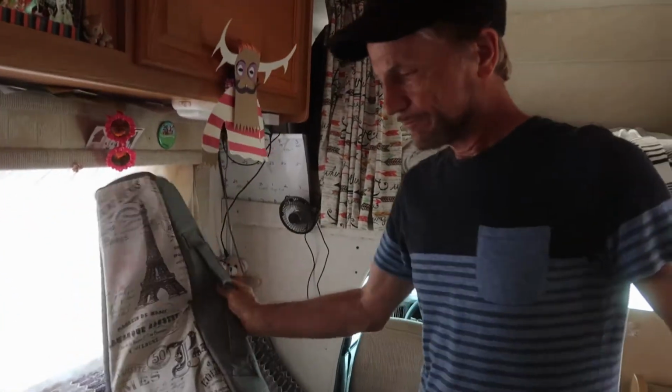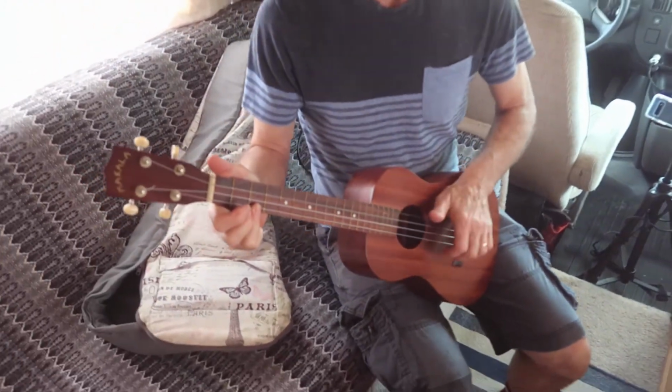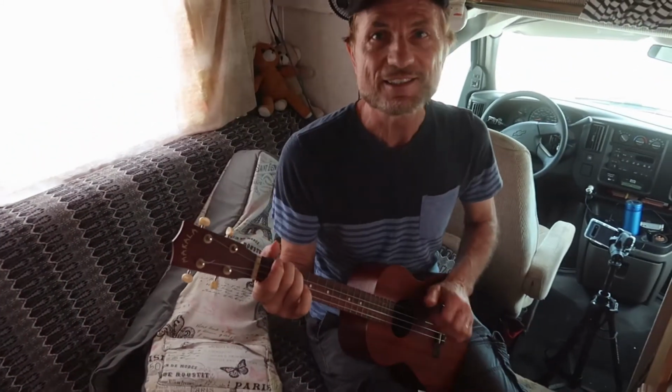We have a sewing studio in here. We have a dance hall in here. We have our music studio in here. There is freedom within. Now we're going to get copyright violations.